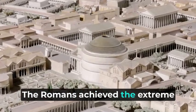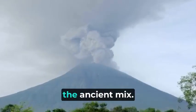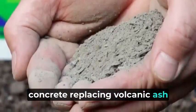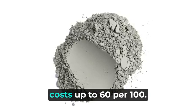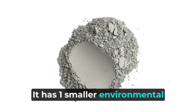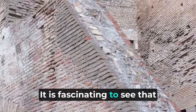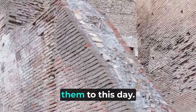The Romans achieved the extreme durability of their concrete by adding volcanic ash called pozzolan to the ancient mixture. Some modern concreting companies are trying to emulate Roman concrete by replacing volcanic ash with coal ash, which offers similar properties. It reduces costs by up to 60%, has a lower environmental impact with lower carbon emissions, and offers a much longer service life than our modern concrete. It's fascinating to see that the Romans were so far ahead of their time with their concrete that we're actually copying them to this day.